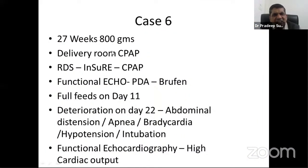The next case is a 26-week, 800 gram baby. Given INSURE, echo showed a PDA, given Brufen. The baby was stable till 20 days, but deteriorated on day 21 with abdominal distension, bilious vomiting, apnea, and bradycardia, and required intubation. Functional echo showed high cardiac output.